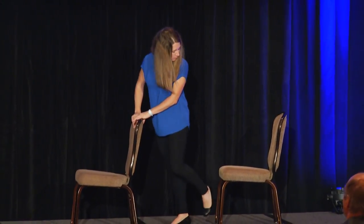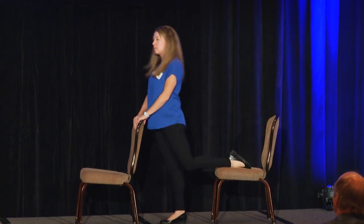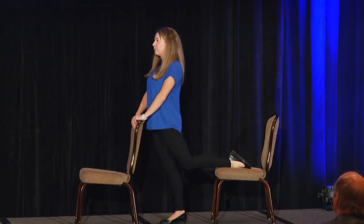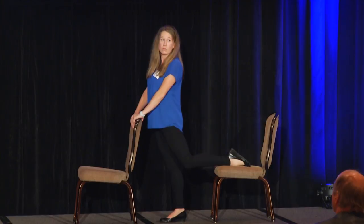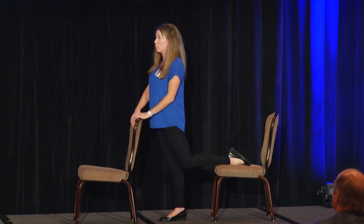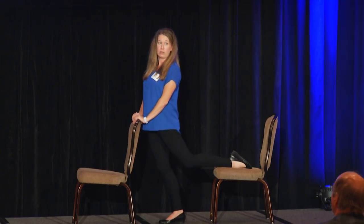So the chairs are both facing the same direction, and then one leg is up, resting on the chair, using your hands for balance on the chair in front of you. It definitely challenged my balance, so definitely put your hands on the chair in front of you. And if you want a bigger stretch, you push your hips forward.